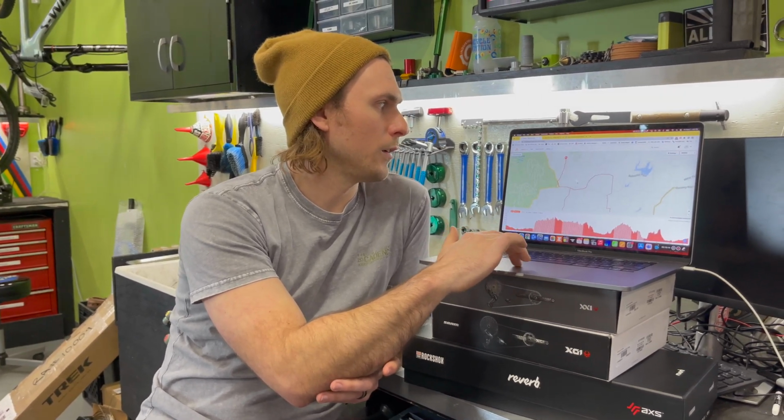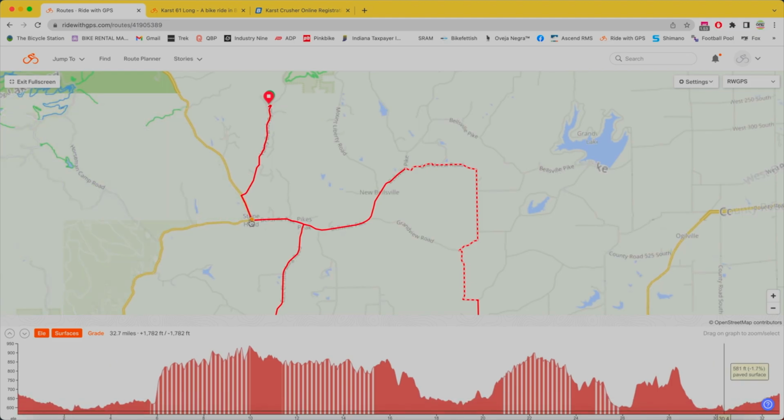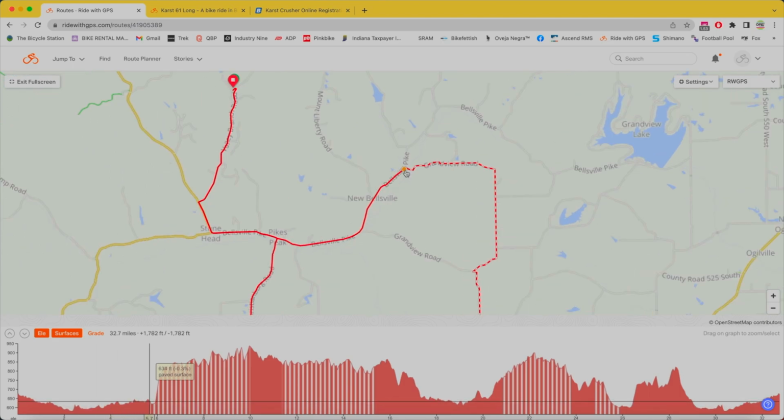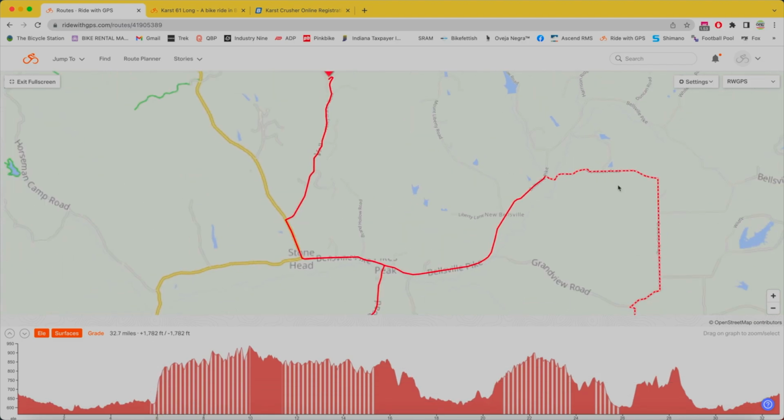You're going to be going south from Valley Branch to Stonehead. At Stonehead, instead of turning right to go towards Story, you're actually going to turn left onto Bellsville Pike, and you're going to start doing some gravel here. This is a farm water crossing to start kind of the gravel out, and then a big steep climb here towards Grandview Lake. You're going to head south, and these are just some really cool gravel roads.